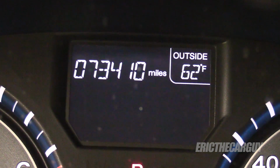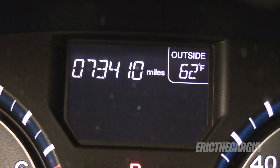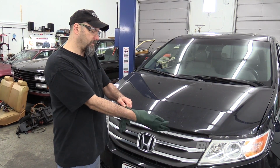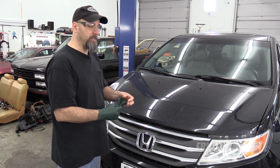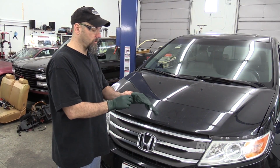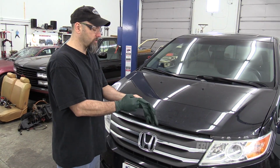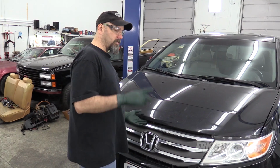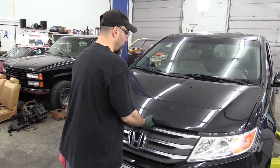I am starting my experiment at 73,410 miles. Now, just because you can go a year or 20,000 miles between oil changes, that does not mean you can ignore the other maintenance on your vehicle, such as tire rotations or brake service or other fluid changes. You'll be able to save a ton of time by not changing your oil, but don't forget about the other maintenance items that your vehicle requires.